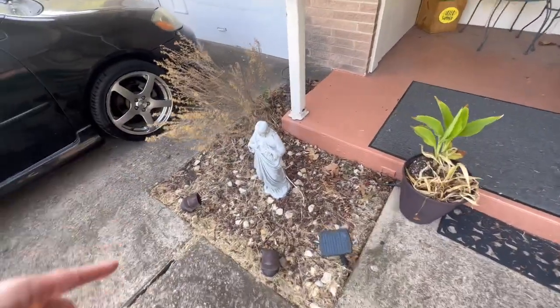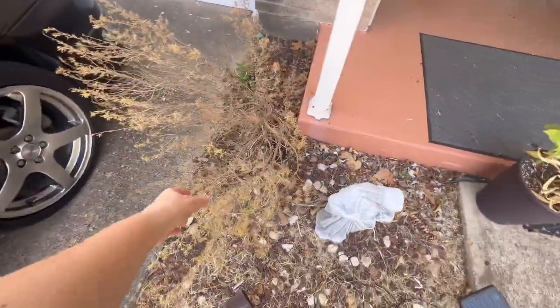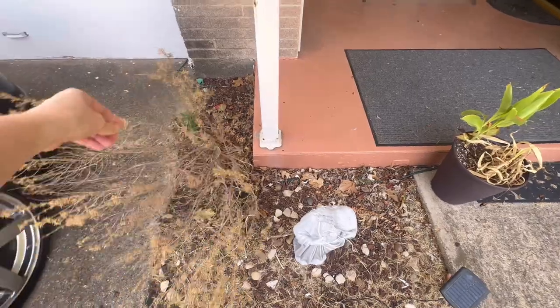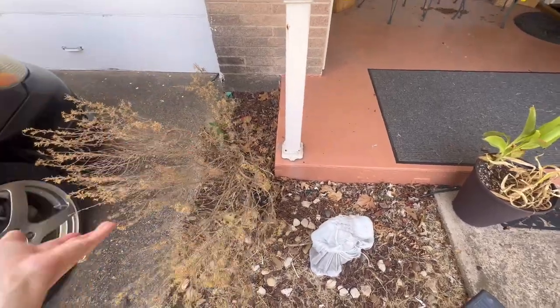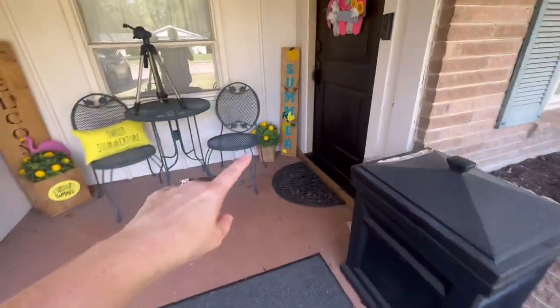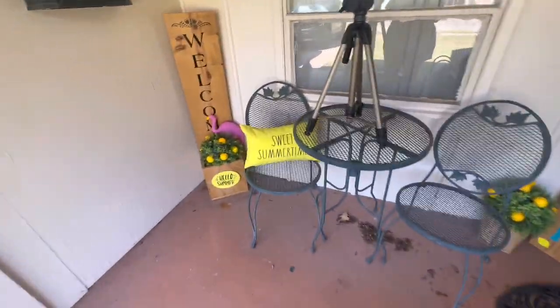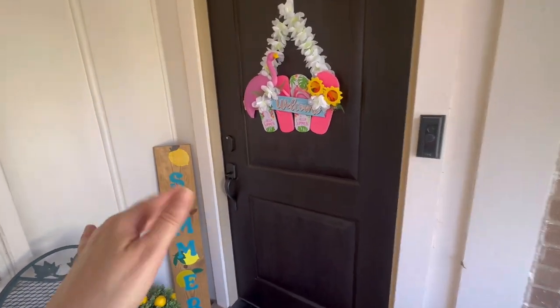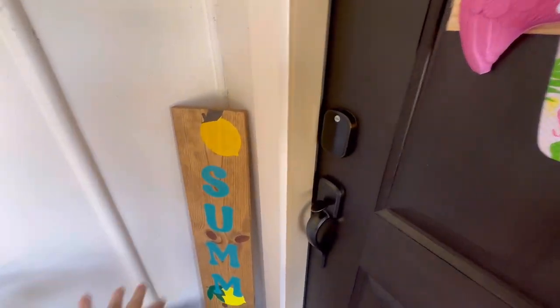Oh, and I have to give you an update. Look, my rosemary bush that I had up here is dead. So I'm going to cut him back. Actually, I'm going to just cut him. And then I'm going to bring in my summer decor because, quite honestly, I'm just tired and ready to put up summer. Not putting up fall, just putting away the summer.